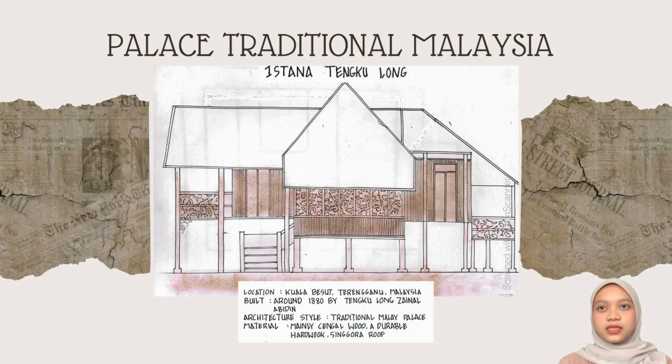So I continue to present the Malay traditional palace. I choose Istana Tengkulong, located at Terengganu. This Istana Tengkulong was built around 1880 by Tengkulong Zainal Abidin. This place uses materials, for example sandalwood, a durable hardwood without smell, usually using tanggam and pasak for this istana. And the material for the roof is Singgora.